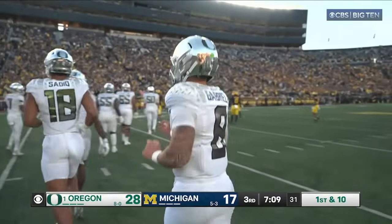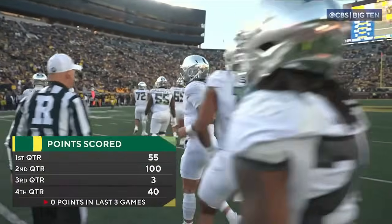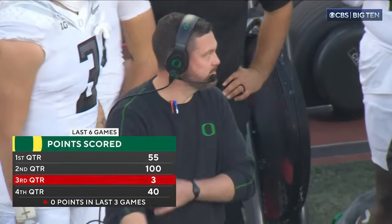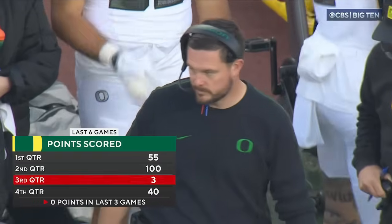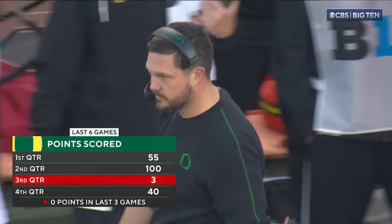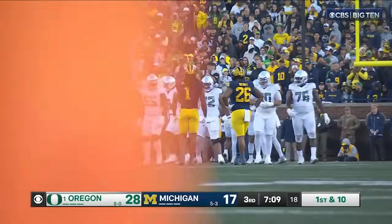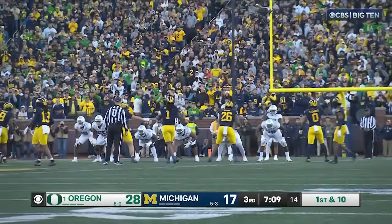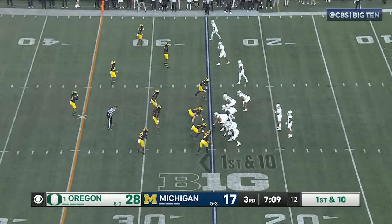Now, Jenny tried to point out the third quarter struggles of the Ducks. Dan Lanning would have none of it. Yeah. It's not an Achilles heel. It's an opportunity. Right. It is, but the stats say what the stats say. That's right. Sometimes they lie. That one doesn't. Right. But here we go. Jenny knew what she was talking about. That's all I'm going to say.